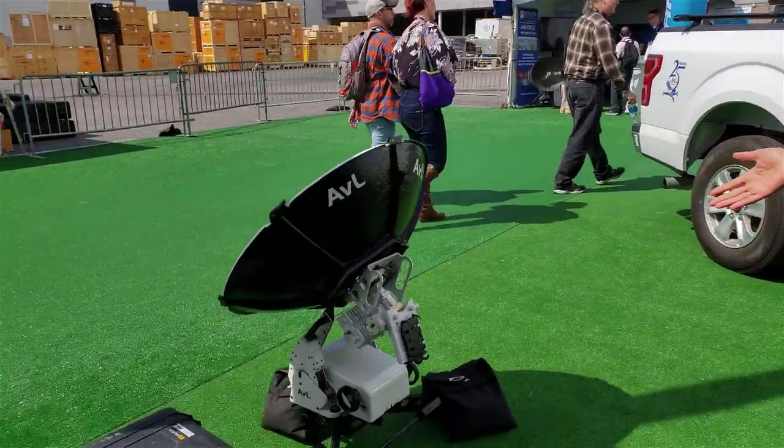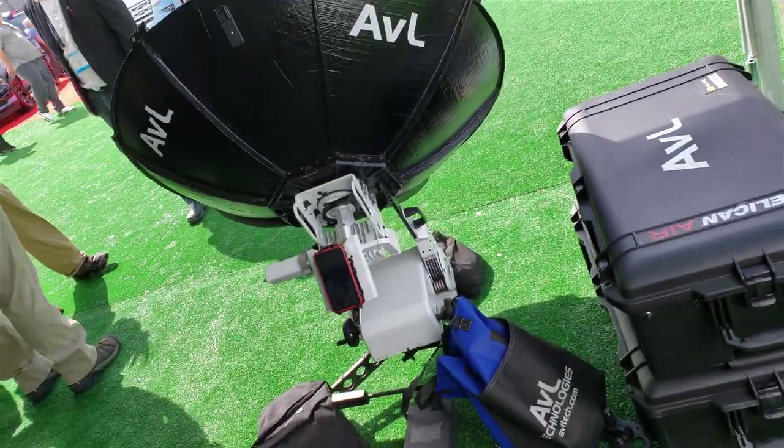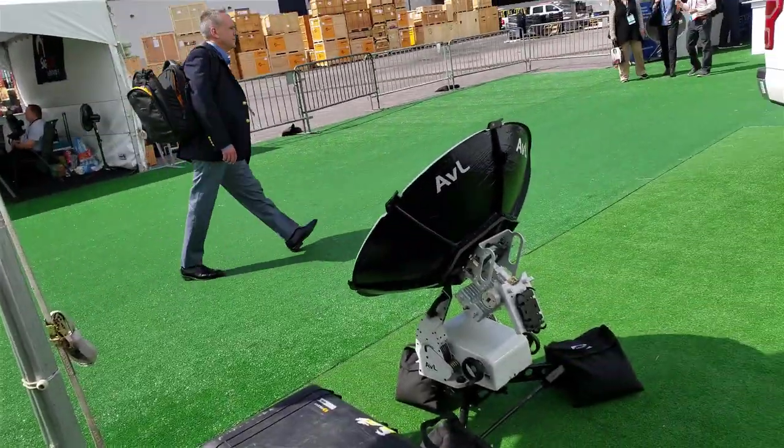AVL Technologies makes satellite communications equipment. We make antennas. You can see we have the smaller ones that sit on the ground. These are called flyaways. They easily disassemble, pack into a couple of cases. You can step on an airplane, fly anywhere in the world, set them up within a few minutes, and be on a satellite.